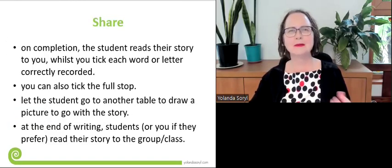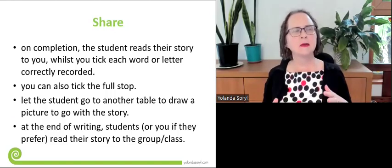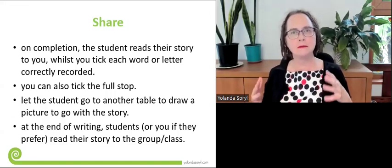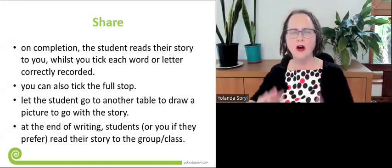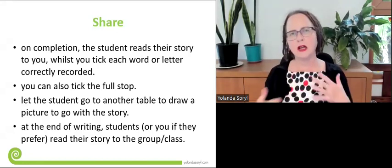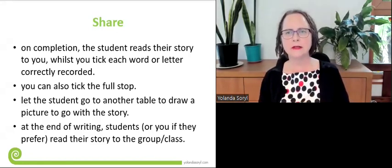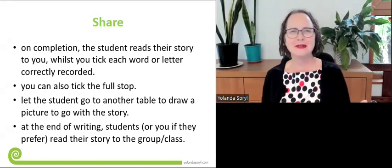And then the final step is the share. So they go off to their table, and then I have the next group. So it takes me between 12 to 13 minutes to get through a group of beginning writers, because we're just writing one sentence. Off they go to illustrate their stories. The next group comes to me, and that way I like to see everybody every day at writing. But we want to do the sharing, because writing is to be shared with an audience.